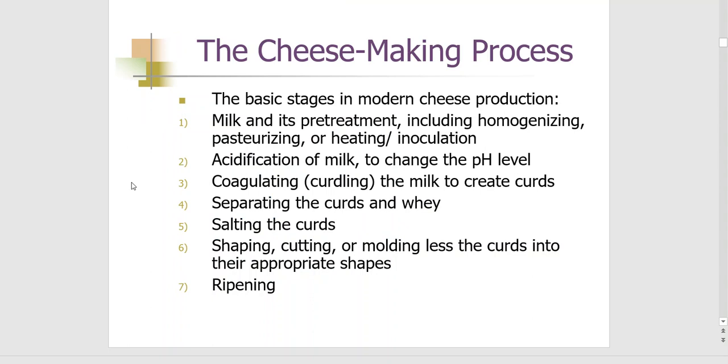So when we talk about milk being pre-treated: homogenization, pasteurization, and heat. The homogenization process breaks it down to where the fat and the water particles are so small they combine. They don't separate. If we didn't do that, you would see separation. You'd have water come to the top of the milk. Goat's milk is naturally homogenized, so you have to deal with that in that manner. The problem with homogenization is it breaks the fat down so small that we have to add other things to the milk to create a larger curd.